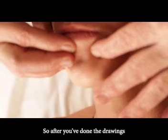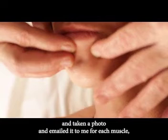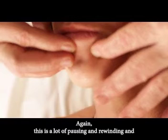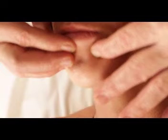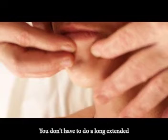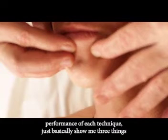So after you've done the drawings and taken a photo and emailed it to me for each muscle, go ahead and try the technique that you see on the video. Again, this is a lot of pausing and rewinding. And videotape yourself doing the technique. So just have something set up. You don't have to do a long extended performance of each technique. Just basically show me 3 things.